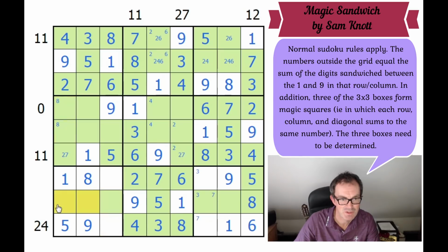We should be able to slot a 6 into one of those 2 squares. That's not helpful, though. These 3 squares, look. We need to put 2, 5, and 7 in there. So this must be the 5 at the top. This is a 2 or a 7. These 2 squares are 4 and 8. We get a 2, 6 pair there.